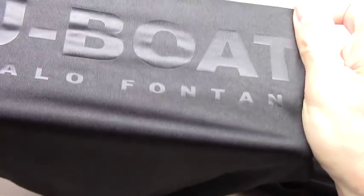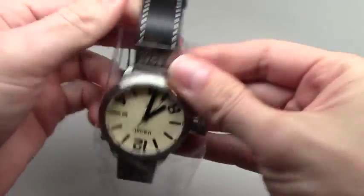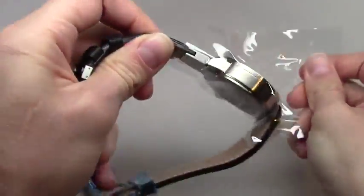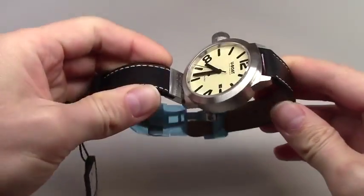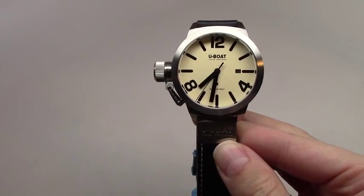Italo Fontana. And the company gives this, I don't know what this is, and a small piece for cleaning the watch. Okay, so okay, this watch.